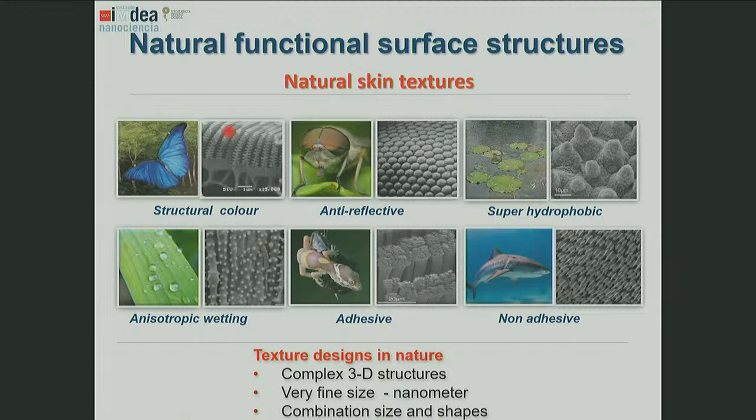The anisotropic wetting for rice, the gecko adhesion is due to the structures on the pads, as well as the hydrodynamic and non-adhesive properties in sharks, and so on. There are many other examples in nature. But in general, we could say that these skin textures are complex structures, hierarchically arranged, and at least one of the levels involves a nanometer size range.